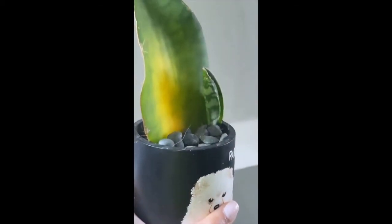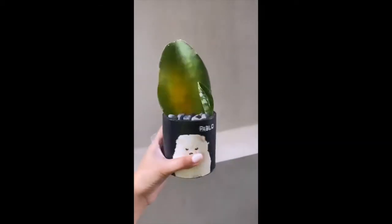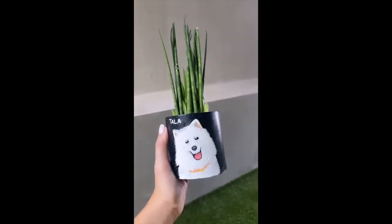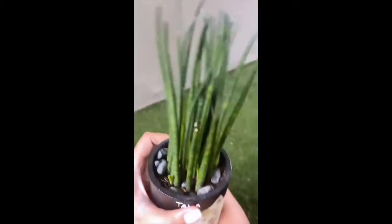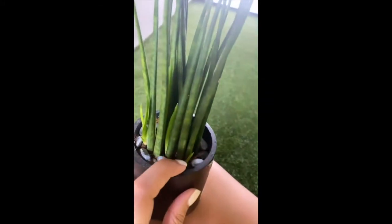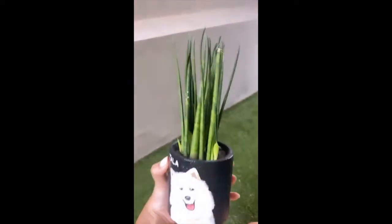That baby leaf. Ang galing! Amazing, amazing, amazing. Okay, now update on talus pot. So we have 1, 2, 3, 4, 5, 6. Oh my gosh, ang daming tumutubo.